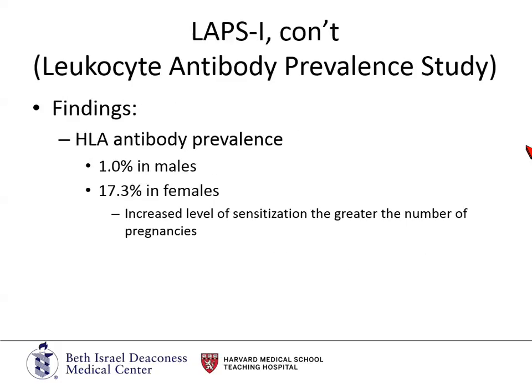And what they found was that HLA antibody prevalence was about 1% in that male donor population and 17.3%, obviously significantly higher, in the female donor population, and that the level of HLA sensitization increased with the number of pregnancies during a woman's lifetime.